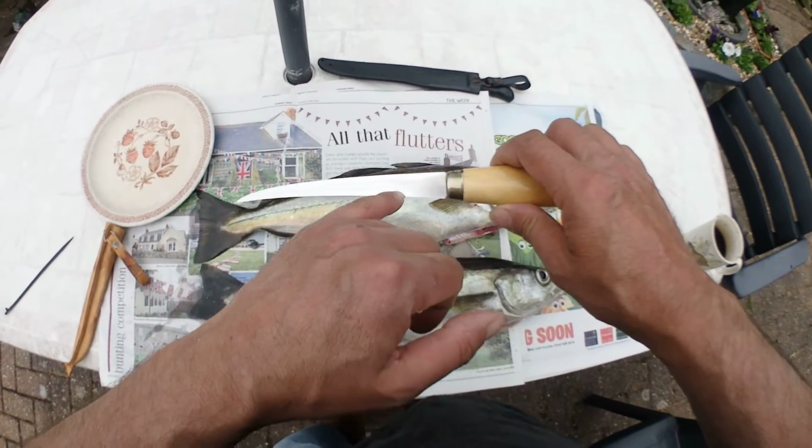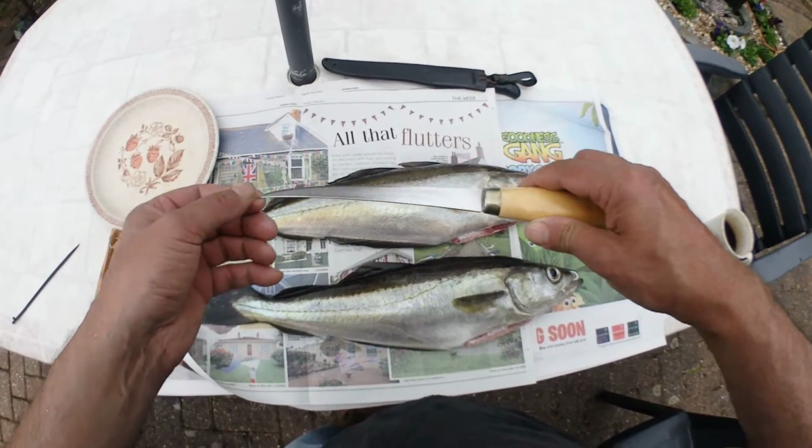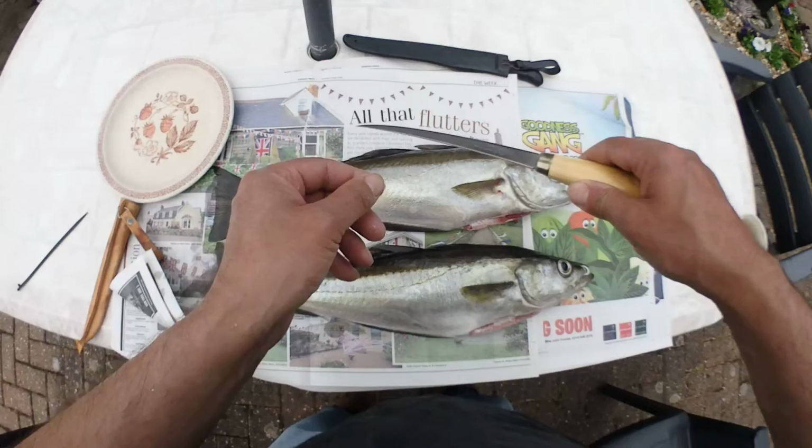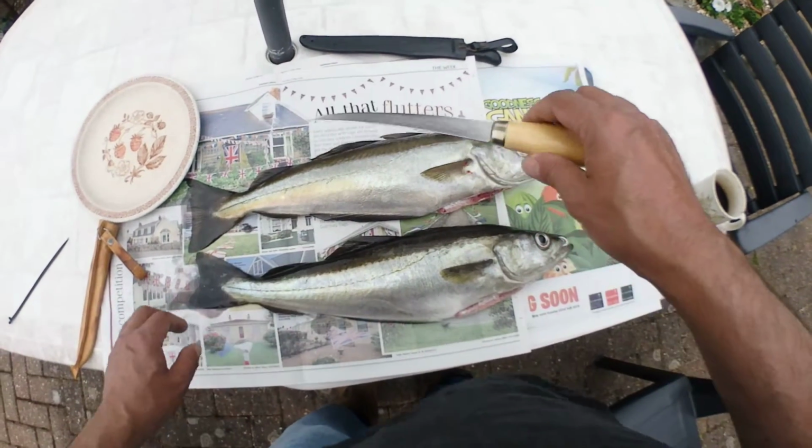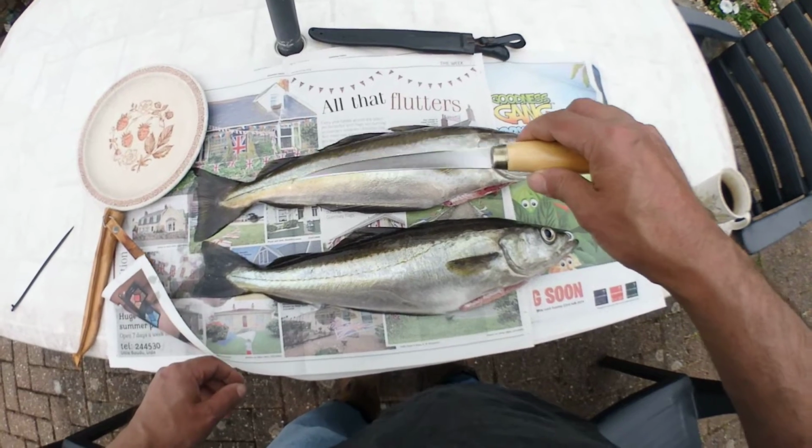Now I did have another one which is about half the thickness of this, but it was terrible because as you went along the bones, because it was so narrow, it would just go in between the bones and you end up pulling the bones up. But this is perfect.